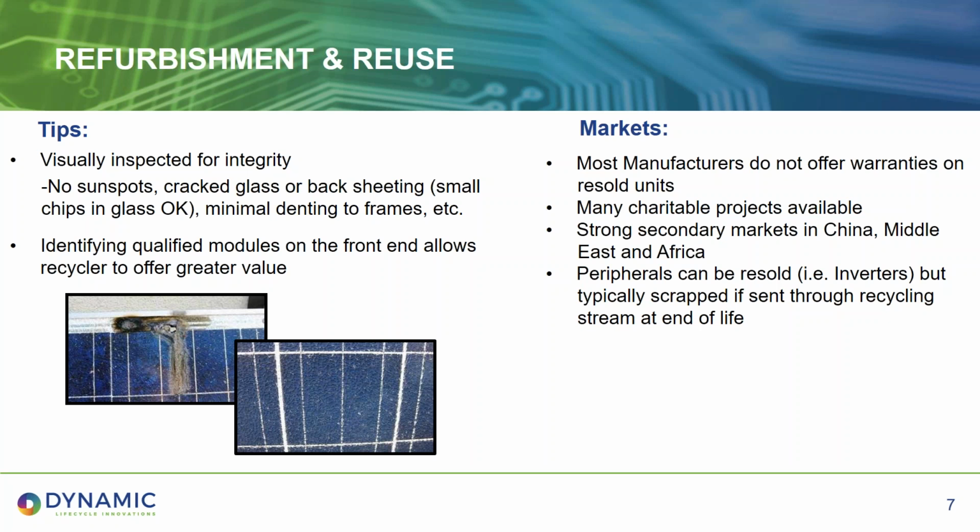So looking at some of the markets, there are a lot of different options. One that I would definitely suggest researching is the charitable projects that are available, both domestically and internationally. There are a lot of groups here in the States that do great work overseas in third world countries, providing power to hospitals, schools, things of that nature. So if you're looking to donate modules that still have secondary value, certainly do some research and look for organizations that you'd like to get involved with.